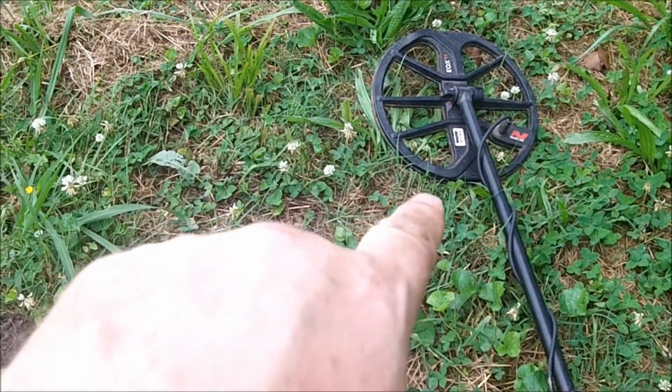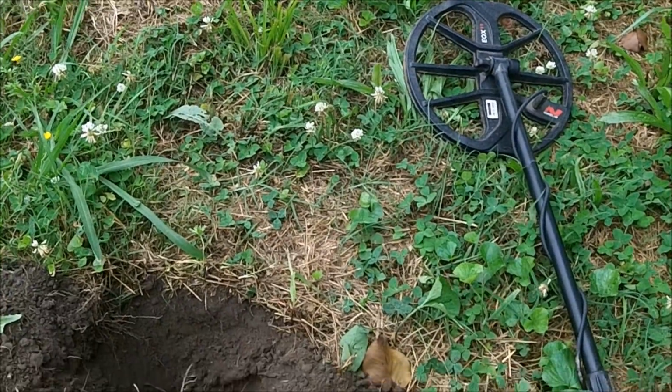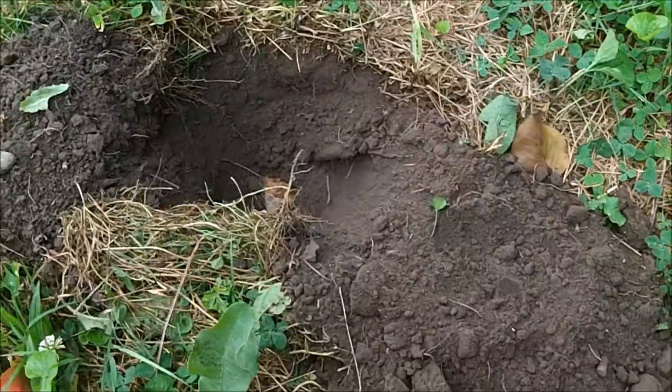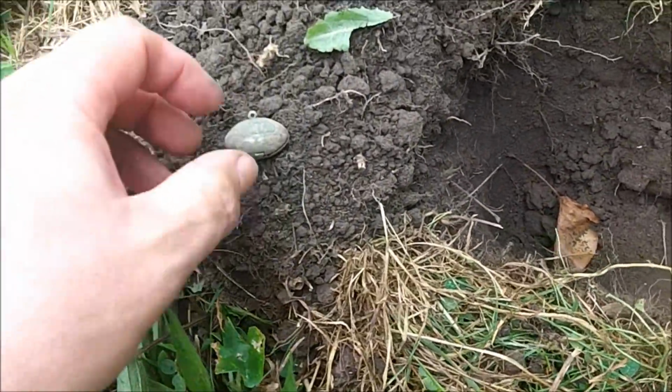Well, I decided to switch over to the 11-inch, see if I can get anything a little deeper, since it wasn't too trashy here. First kid signal was ringing up 2830, and it was down there too, about 8 inches. And check what I got.